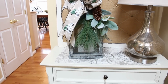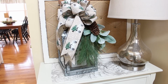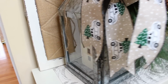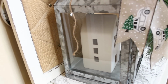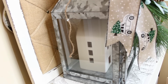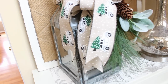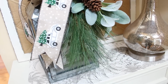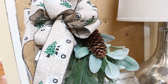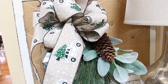I think I found this lantern at either Marshalls or HomeGoods. I just love it. I have it out all year long. On the inside, I think I'll go around the side here so you can get a better look. I have one of those little white ceramic houses I think that we all collected from Target a few years ago. I just think it looks so perfect in there, especially when it lights up at night. I've also added a sprig of pine, a little lamb's ear, and a pine cone from our yard. I just think that pine cones are one of the most beautiful things in nature.